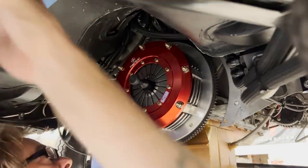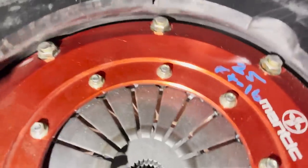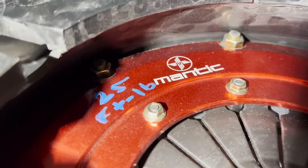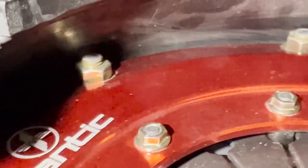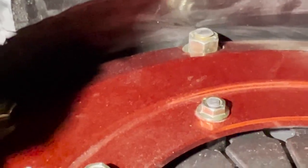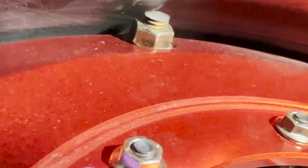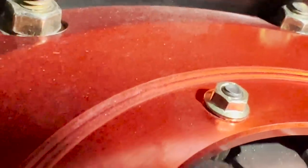Oh, no. Fit check. Mm. All right, that's close. That's snug. Yeah, buddy. There might be some sparks, but it won't be from the clutch.